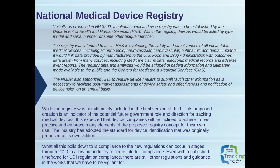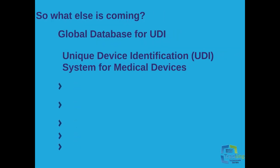Even with a published framework for UDI regulation compliance, there are still other regulation and guidance in the works we have to be vigilant for. Bruce is going to be talking later about some of the particulars of what's upcoming, and that'll be very informative. All right, next off to Bruce. Thank you. So what else is coming?